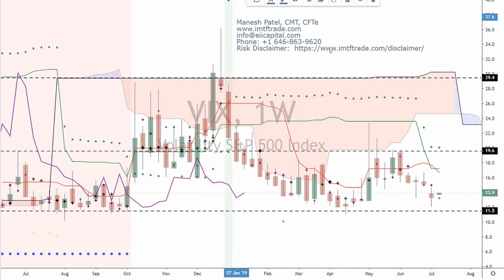Anyways, here's the VIX on the weekly time frame. These are the levels we've marked off for years. You could see this is the resistance right there, and there's a support here. These are two different zones. When you're in the bottom zone, we're basically saying the market's in a bullish mode. When you're in the top zone, the markets are in a bearish zone. The closer you are to the middle, that basically means you're consolidating.